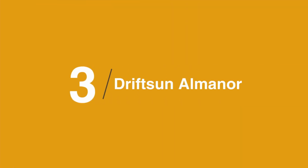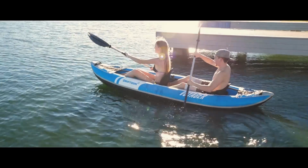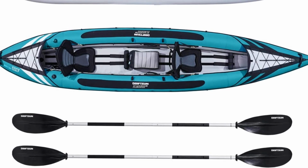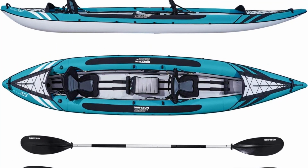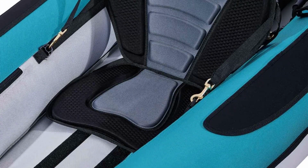The third product on our list is the Driftsun Almanor Inflatable Recreational Touring Kayak. This kayak is perfect for recreational use, and it's made from durable PVC material. It inflates in about 10 minutes, so you can be on the water quickly. This kayak is perfect for beginners and experienced kayakers alike, and it can be easily inflated and deflated for easy transport. 2 high back seats give you plenty of support for your day on the water.